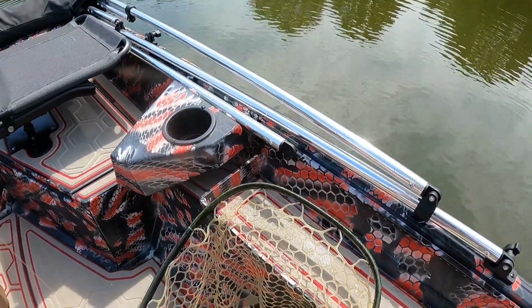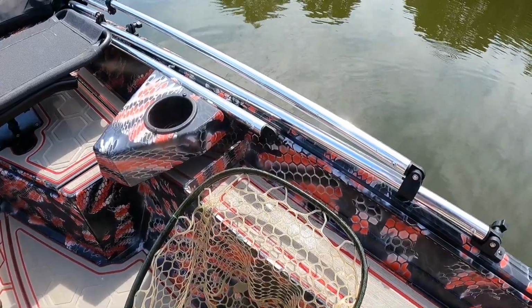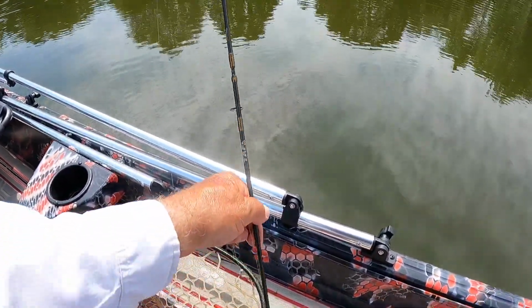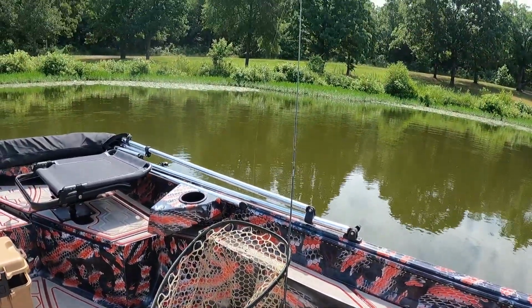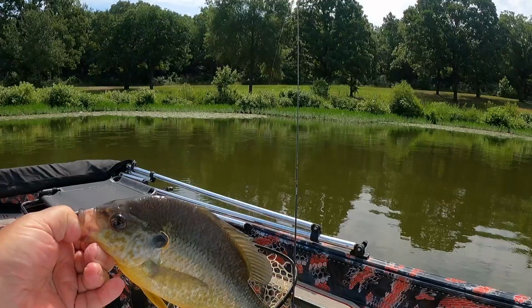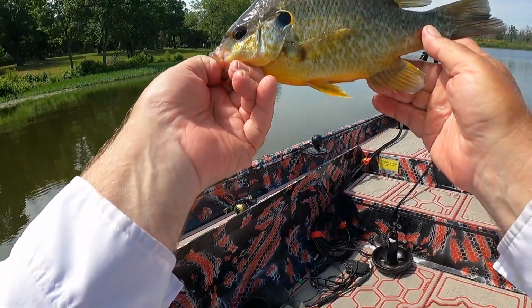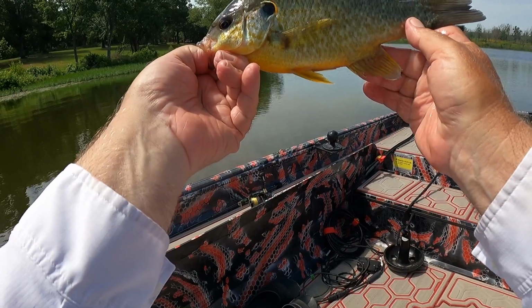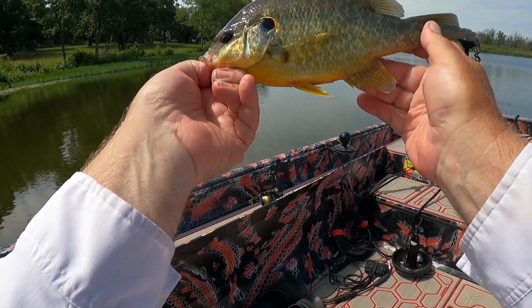Shoot fire. What you talking about now? Gotta get that jig out. All right. That's a nice shell cracker right there, folks. Let me get this camera down, turn this around where we can see him. Yes, sir. Now, that's what I'm after right there. All right, let's get this thing back in the water. Boy, he's a gorgeous fish.